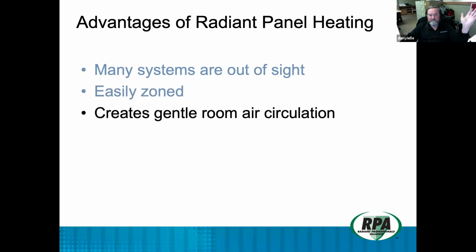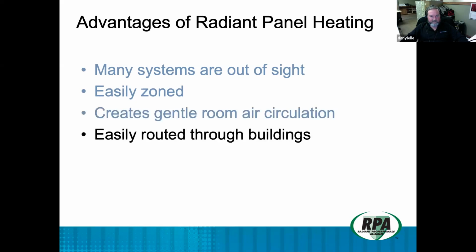Creates gentle room air circulation with a radiant floor and a radiant wall system. There are convective currents that will occur within that space. If it's a radiant ceiling system, unless you've got a ceiling fan, you can expect 0 convective current out of that system, which actually affects the net output of that radiant ceiling. Easily routed through buildings. It's a lot easier to run a 3/4 inch or a 1 inch or a 1.5 inch pipe through a floor joist than it is an 8 by 16 duct or a duct of any size.